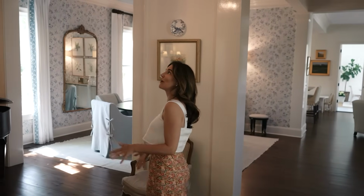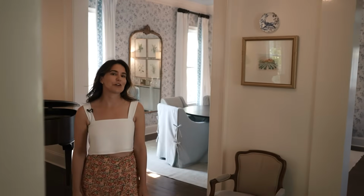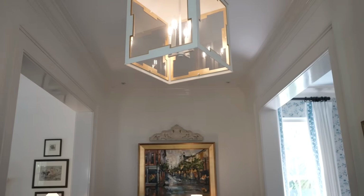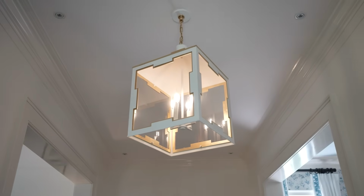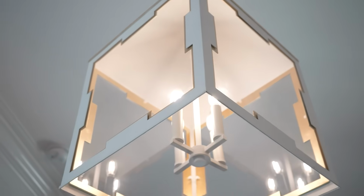A lot of the light fixtures that we have in the house are from Circa Lighting, and the owner lives in Savannah, Georgia, which is where we used to live prior to Charleston. And so I love to incorporate her pieces whenever I can. This one, I just loved the white with the pop of gold. I thought it was simple, yet it had such a beautiful design, and I really think it goes well in this space.